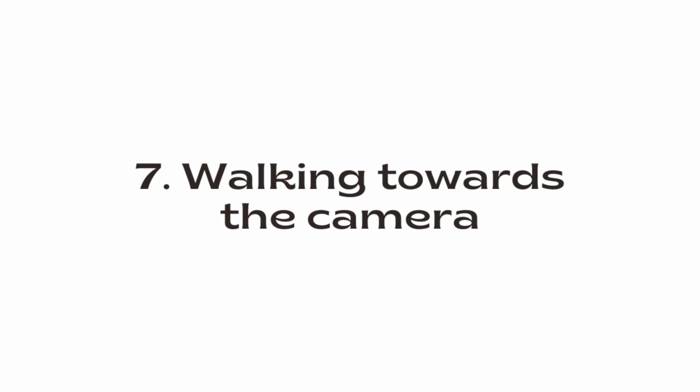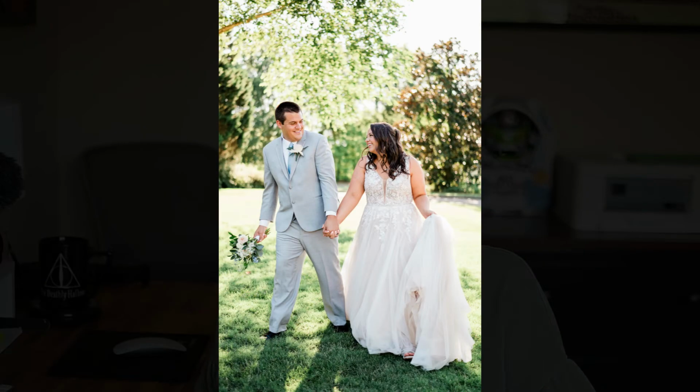Okay, pose number 7 is walking towards the camera. Again, a couple poses in this one pose. I'll have them hold hands, and usually I'll have the bride hold her dress and the groom will hold the flowers. Sometimes the bride can walk and hold the flowers, that's totally fine. But depending on how big or long the train of her dress is, like the poofiness of the dress, it's easier for her to hold on to her dress and the groom to hold the flowers. It just depends.